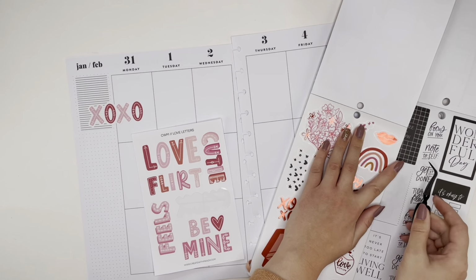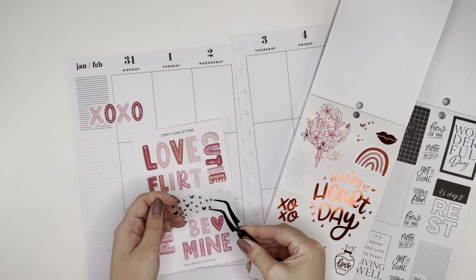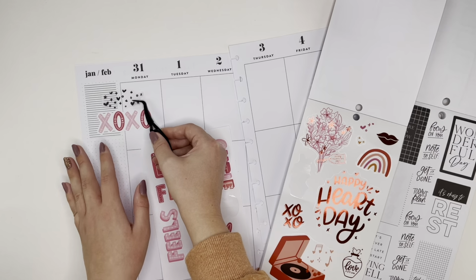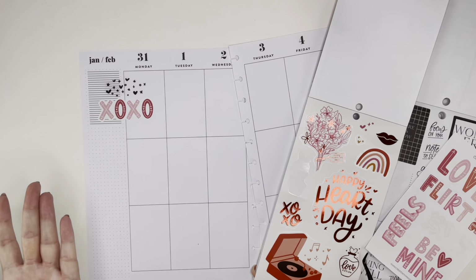Maybe some washi tape is what we need. Or to pull out some of those black and white tones, I could also use stickers like this with the confetti, and it matches that red washi tape that has all of them. So if I just put this right above the XOXO, I think that looks kind of cute. Okay, so we're off to a start here.